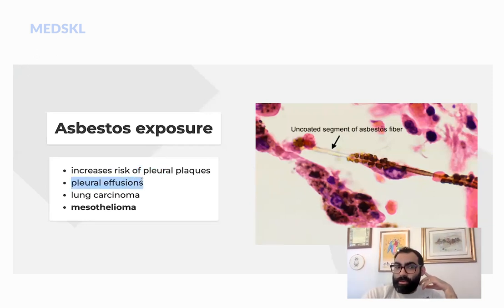The other thing that people with asbestos exposure can get is pleural effusions. Recurrent one-sided pleural effusions is a nice history for this. It also increases the chance for lung carcinoma. And so if you actually look at the numbers, I think between these two things, it's actually comparable.